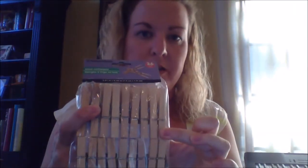Some gloves, my trial gloves. Some gauze pads. Laundry pins. Feminine supplies to go in with the toiletries. And another roll of toilet paper.